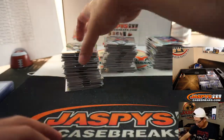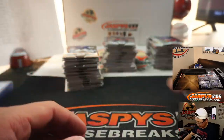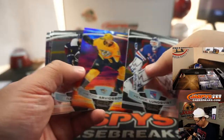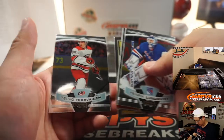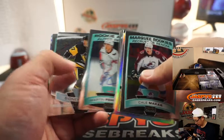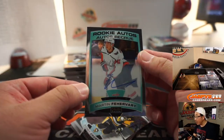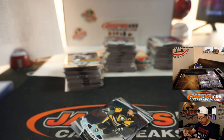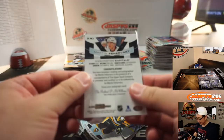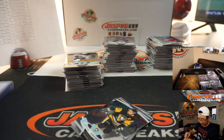Violet Pixels. Oh, and there, almost missed that autograph. Rookie Autos. Martin Fairvery, Capitals. That'll be for Joey Parton.